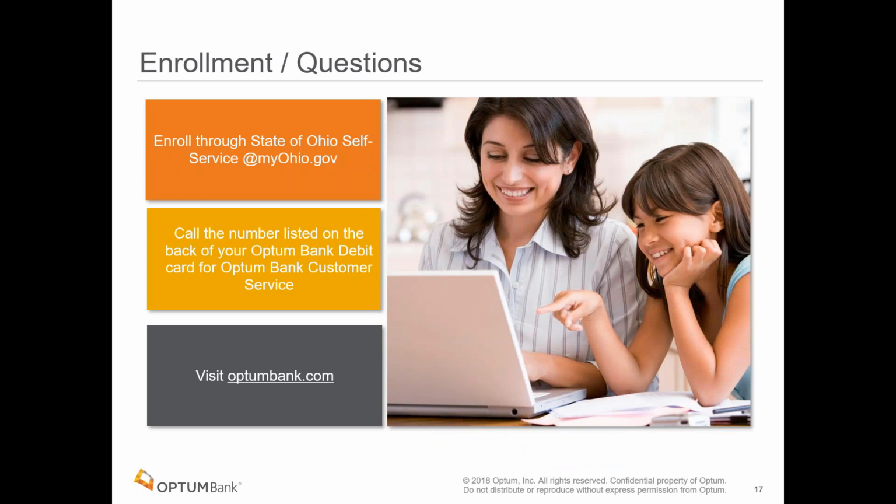So now as we wrap up, just a final reminder that you're going to enroll for the HSA through the State of Ohio self-service at myohio.gov benefits site. Where can you go if you have questions regarding your HSA? You can call the toll-free customer service number that will be listed on the back of your Optum Bank debit card, or you can visit optumbank.com.